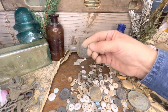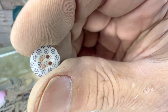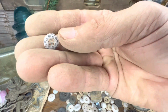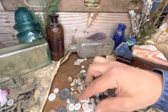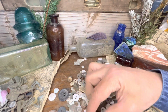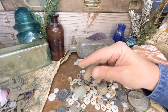Oh, I used to love these as a kid. I'd find these in ghost towns. These are little porcelain things. They came in different patterns, and I loved them because they weren't just like these other ones. My mom loved buttons, and we'd go collect them because she loved to collect buttons. When I'd find something like that, that was just unique.